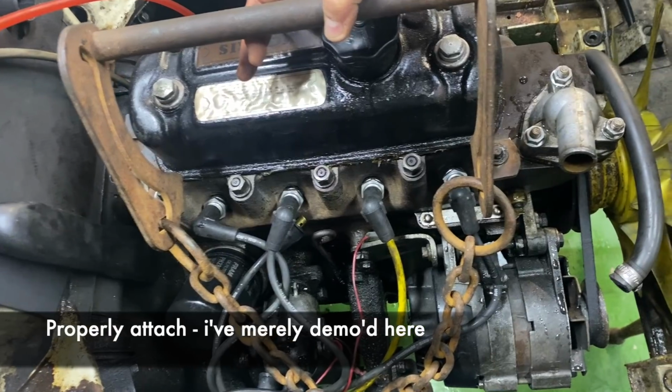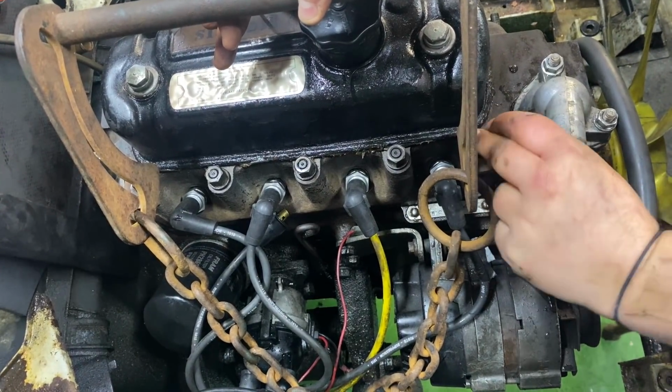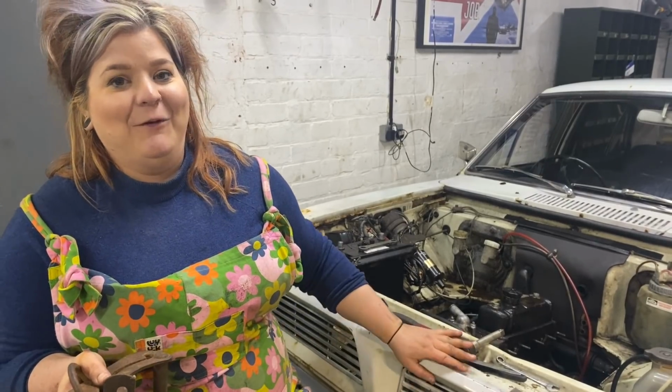So lots of you at home have already warned me and said, make sure you've taken off everything that's still attached, because it's going to make everything difficult. Now I've gone through it twice and checked it, so fingers crossed it's going to be pretty straightforward.